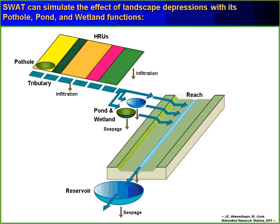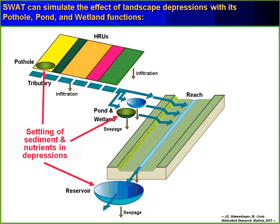This is something I don't know how HSP handles. I don't know how they deal with this issue. But this does allow SWAT, because you can have water quality processes going on in these depressions, you can settle out nutrients and sediment. And then, of course, the reach has its own water quality implications as well, with erosion and deposition there, and with nutrient uptake and loss. So, there are those other features that modify water quality along the conceptual flow path.